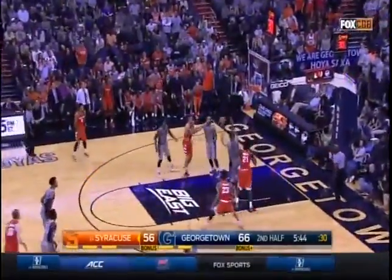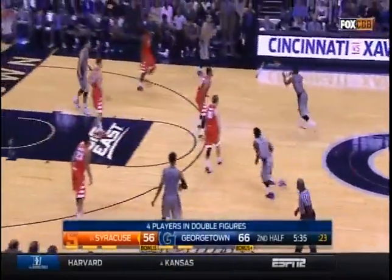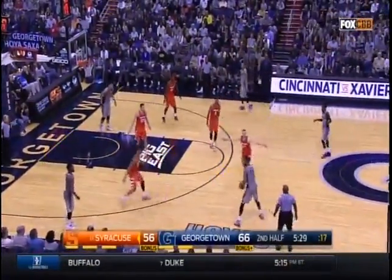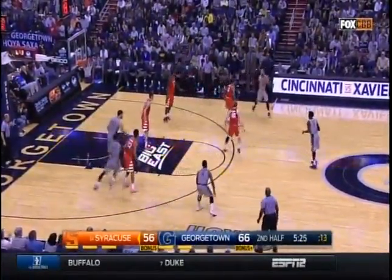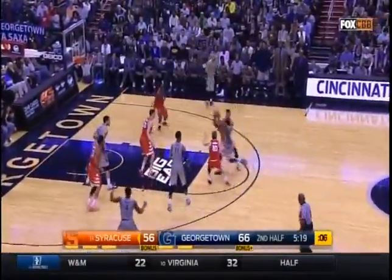Cooney off the curl, not there. Hayes with the rebound for Georgetown. Mentioned at the very open that he could be in for a double-double day. He's now got 7 rebounds to go with all that point production of 17. Syracuse defense now is extending out a little bit more, and you're going to have these passes that are available inside for Georgetown.